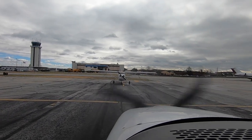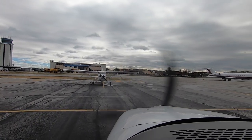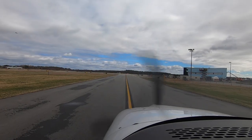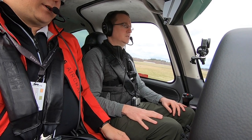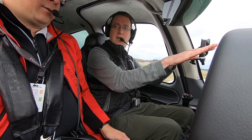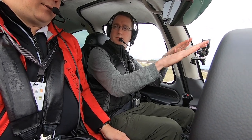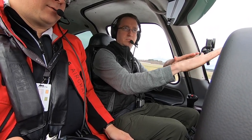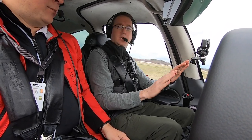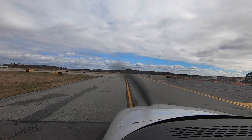I'm going to go around here and make a quick right and a quick left to get over to Juliet taxiway. As we taxi along here, it should pretty much track straight unless the wind is pushing against us. And so are your feet at the top? I'm kind of applying pressure first on the rudder. The rudder may have some slight effect. But then if I need to, I'm reaching up and applying pressure with the toes.